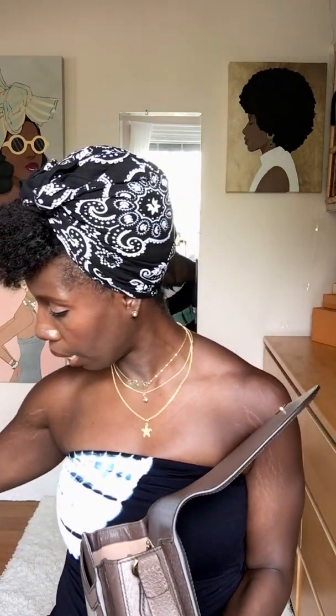I love this bag. And like the Pochette Metis, in the reverse monogram anyway, it is waterproof. Water is fine. So you can carry it on rainy days and not worry about it at all. So let's empty it out and move on to our third bag.